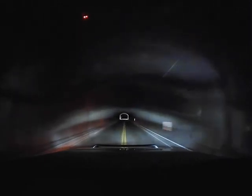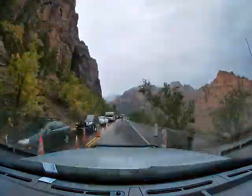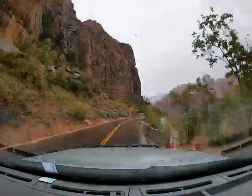Takes a minute for my lights to recognize that it's time to turn on in the darkness. We're driving down the middle line. Here's one of those windows. I drive along again. It does feel a little claustrophobic. There's another of the windows. And now you break out the other side and it looks like you're in a whole different park.